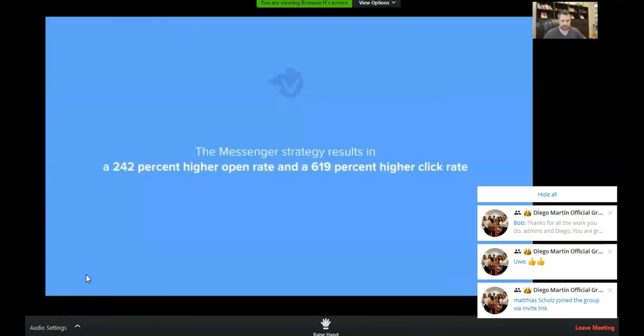The Messenger strategy results, as it relates to online marketing: when someone's gone from a click to a landing page compared to a click to Messenger, the results have been a 242% higher open rate and a 619% higher click rate through to that next step. And why do you think that is? It's because there's a conversation taking place. It's a personal one-on-one conversation taking place between a brand and a potential customer.